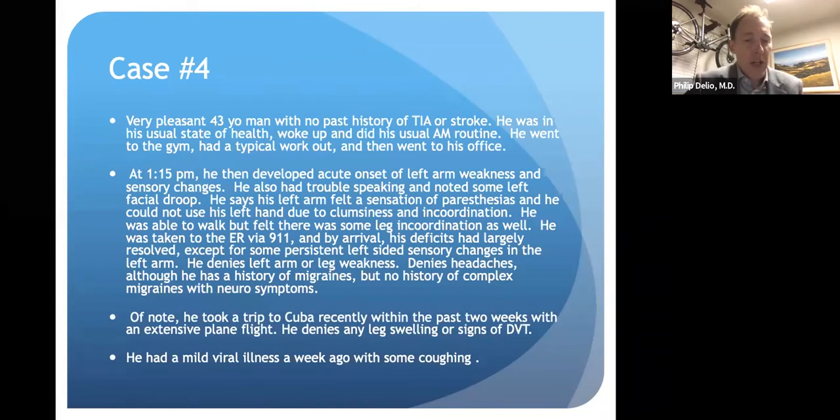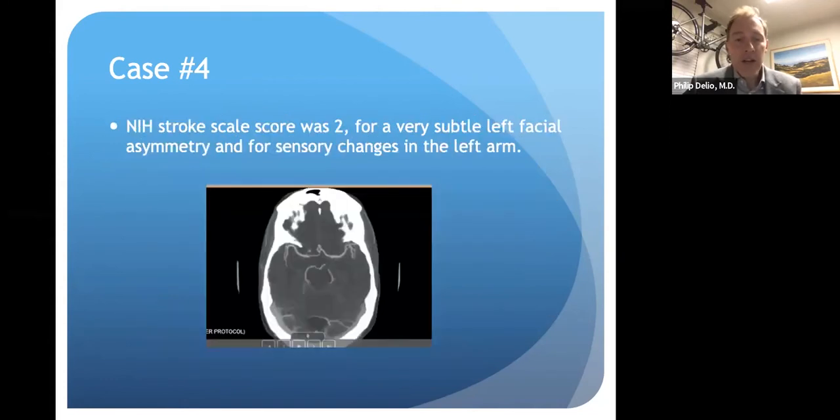So the reason these questions are relevant, we always ask these of our patients where we're concerned for PFOs, is extensive prolonged sitting on plane flights is a big trigger. Having had a viral illness, we ask people if they're coughing, because if they're coughing, they're valsalvating a lot, and that'll often cause paradoxical embolization from the right side of the heart to the left side of the heart. So we felt that these were pertinent risk factors for him.